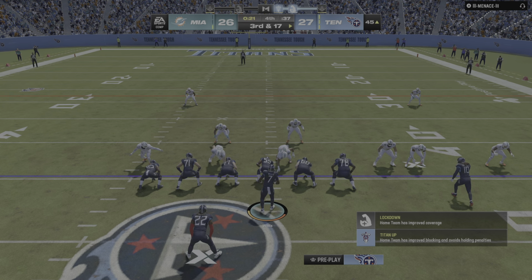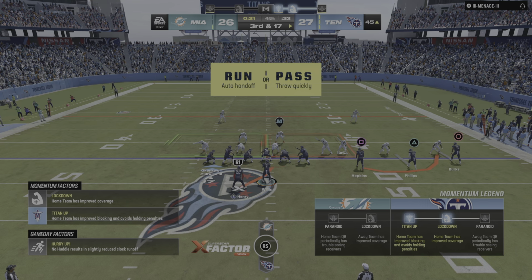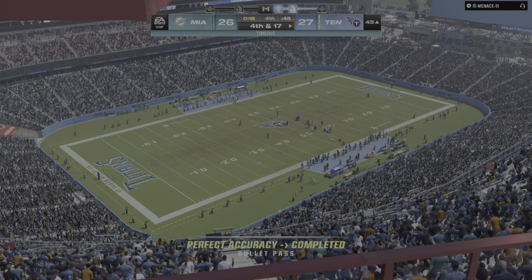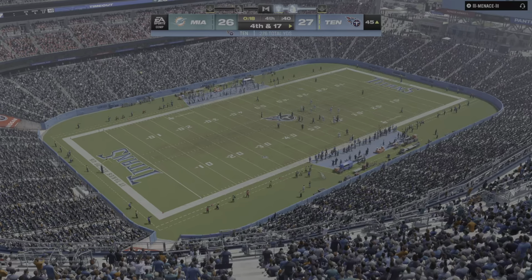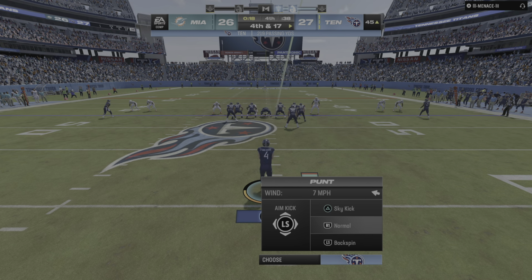An incomplete pass on that last play, and that means they'll need to come up with something here on third down. The hook up on the right side to Hopkins. Now the Dolphins will use the last of their timeouts. It'll be their third and final timeout, so as they talk things over, we'll step aside.